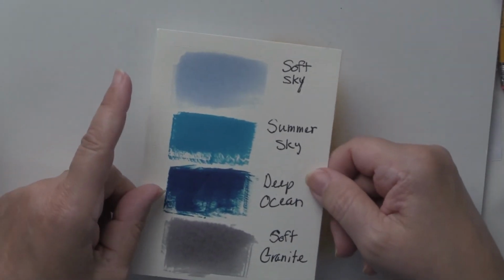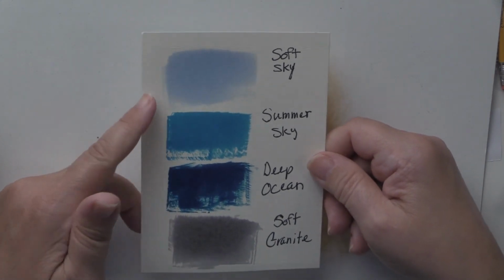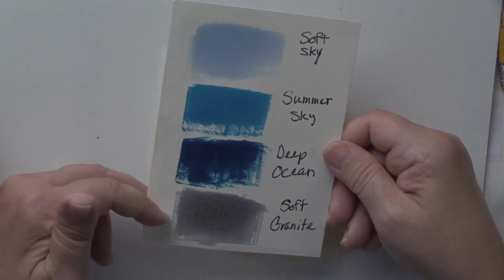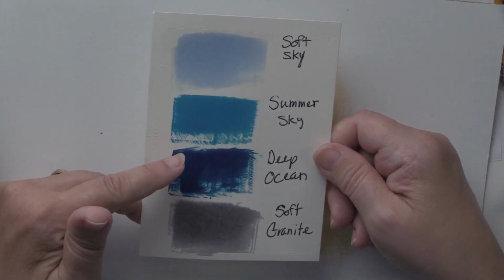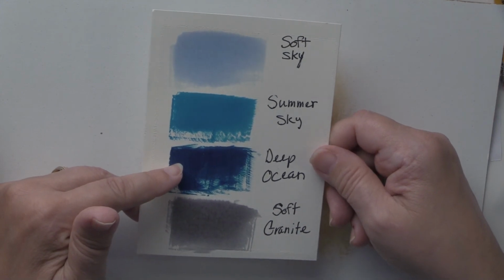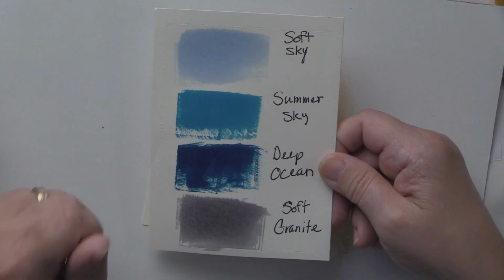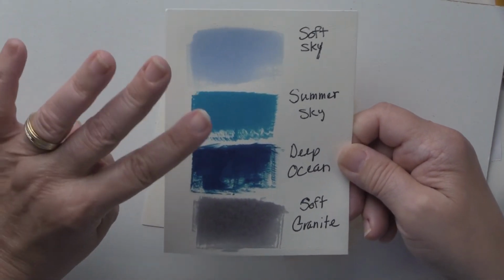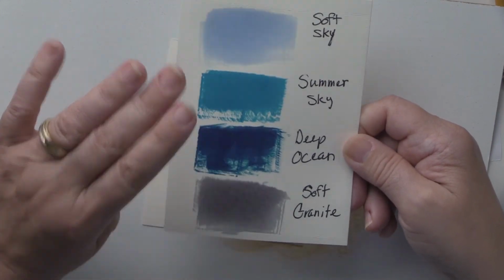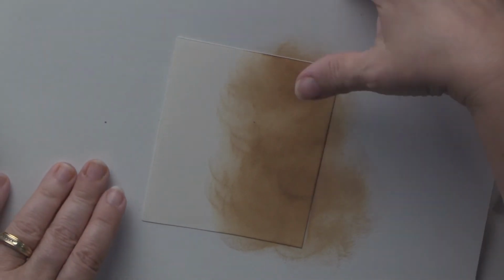Now, when I opened the kit, I made the colors, the soft sky, the summer sky, the deep ocean, and the soft granite. And then I made the mistake of taking the darkest color first and building on that, and that didn't work. So don't make the same mistake I did. Start with the lightest color first and go to your mid-range and then go to your dark. So let's see how that works.